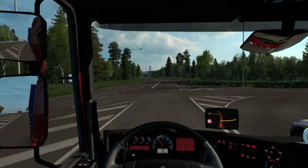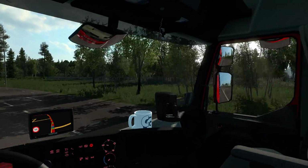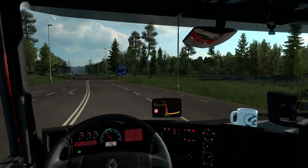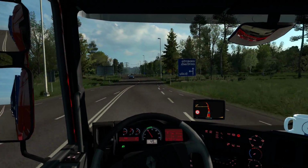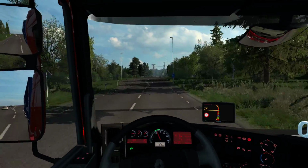Oh crap, good thing he didn't book me, because I was speeding and didn't notice the speed change. Didn't see the 50 speed limit sign, because we are approaching the city.